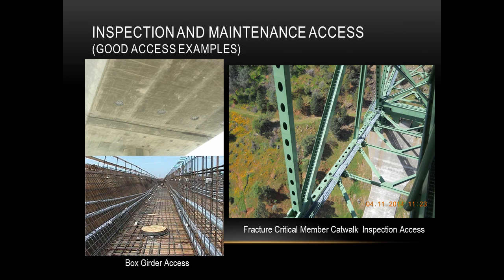Okay, here's another area that, I don't know if this is a service life thing, but it is a life cycle issue. This is a really good design. This is an access opening into a box girder. The nice thing here is that we didn't cut it in after the bridge was designed and cut up all the rebar. All the rebar gets bent around, and you get a nice opening that's fully reinforced.